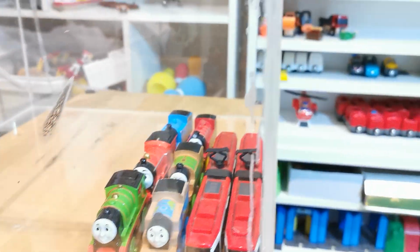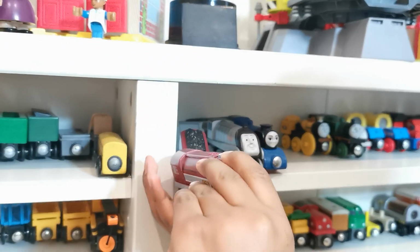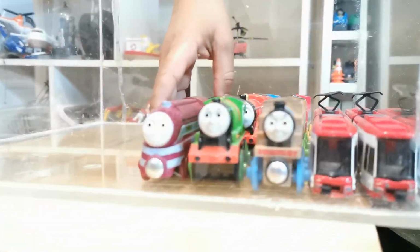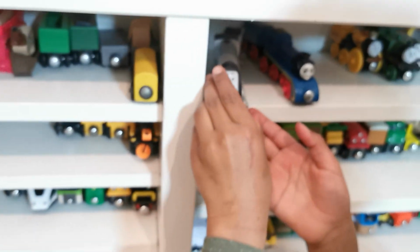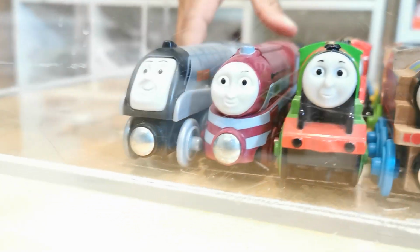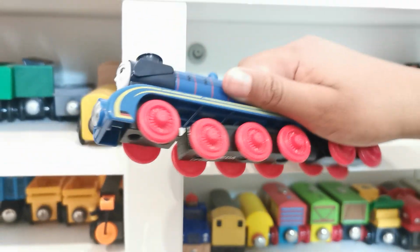James, Electric. Next, what do we have? Kathleen, with the tender. Oh my god, it's gonna take long to fill up the box. What's next? Spencer. You got the tender too. What do we have next? Frida.